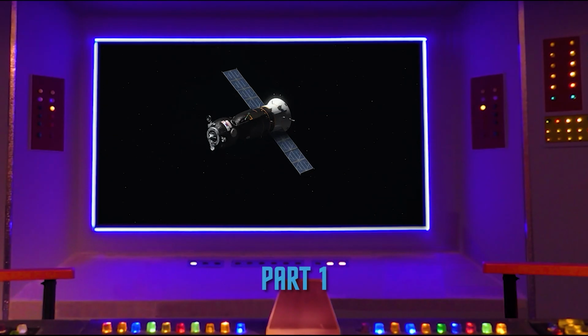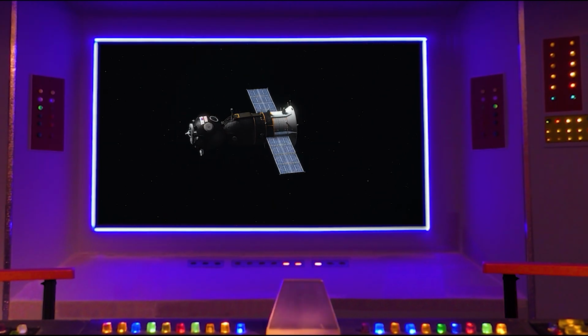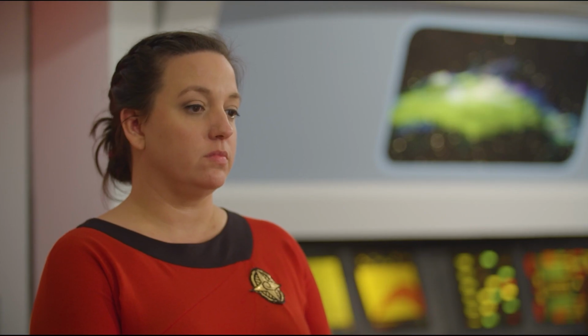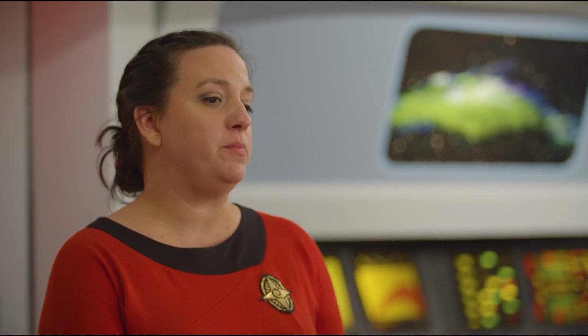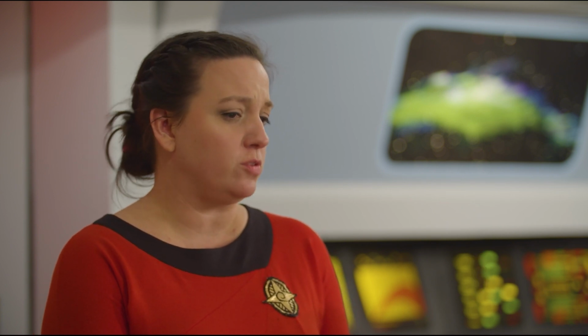It looks familiar. I'm pretty sure I've seen something like this in a museum. Captain, I believe I may be able to help. All right, Lieutenant. What do you got? In my studies, I have come across vessels nearly identical to this. But this one is new to me. There are additional systems, but I am sure this is a Russian Soyuz spacecraft. First generation, made in the 1960s. I don't recall seeing anything like this, though.